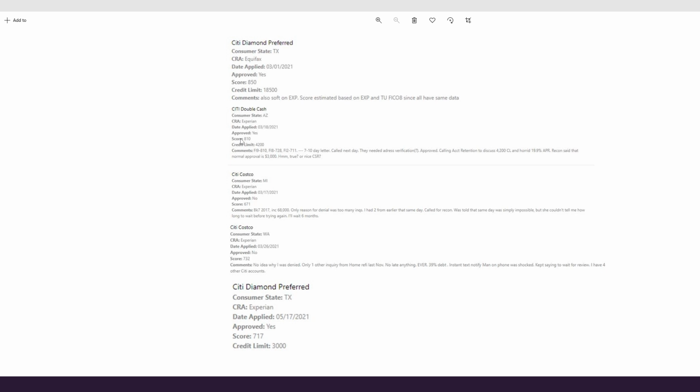All right, next we got an 810 that was approved on a Double Cash. They pulled Experian, and were approved for 4,200. So again, a good amount of data points here. FICO 9 is 810, FICO 8, 728, FICO 2 is 711. They actually got the 7 to 10 day letter, then got called the next day. They needed address verification. So this again proves, don't be shy, don't be scared to call them.